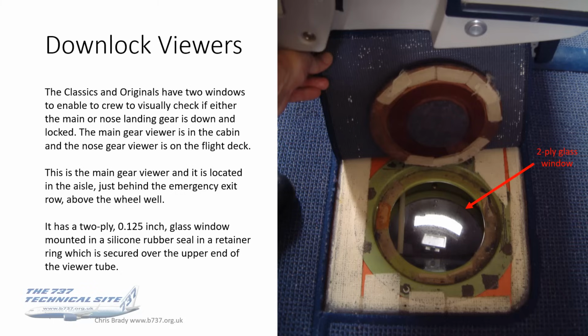flight deck. This is a photo I took of the main gear viewer, and it's in the aisle just behind the emergency exit row above the wheel well. There are two ply 1/8-inch glass windows mounted in a silicon rubber seal in a retain ring that's secured over the upper end of the viewer tube.